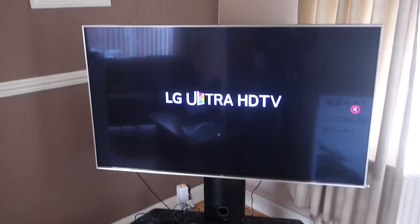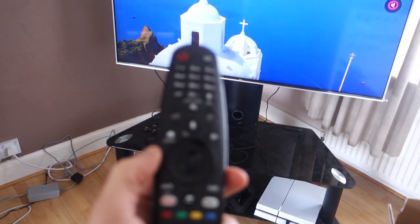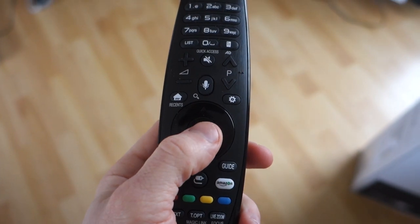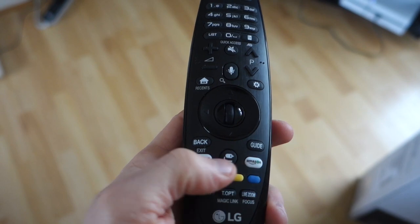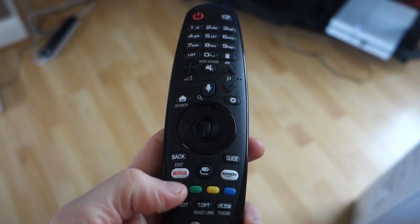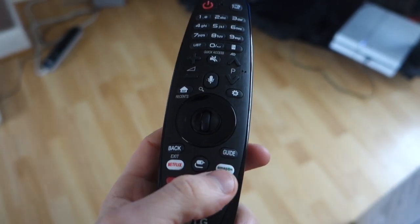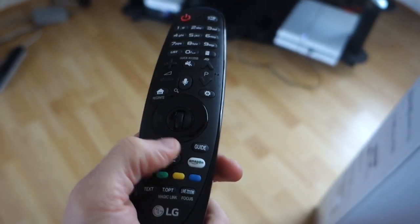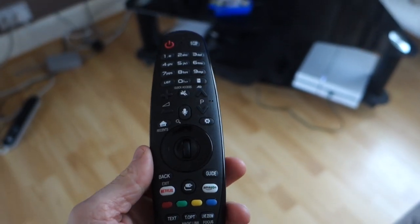But one of the things I really like about this is the operating system, and I like the mouse. This has got what they call a magic mouse, and if it comes into focus, you can see there's a little roller wheel, something you get in a mouse. The other thing I like is it's got Netflix and Amazon, because those are the two services I use the most. I use Netflix a lot, I use Amazon because I have Amazon Prime, and the only other service I use is YouTube. I might use other apps every now and then, but Netflix, Amazon, and YouTube are the services I use the most.